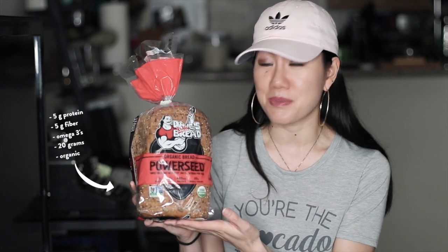So next up, we have an awesome bread. This is Dave's Killer Bread. And what I like about it is that it has protein in it, which is awesome. It has fiber in it. It has whole grains in it. So I'm gonna make this the bottom of my avocado toast. It's gonna be the toast. And I can't wait to eat this.